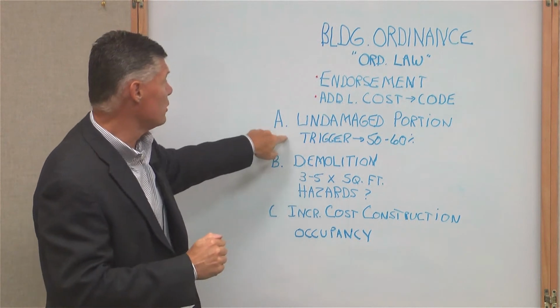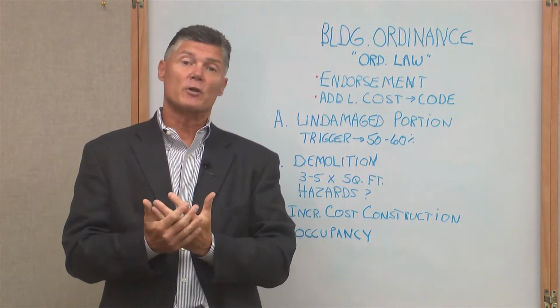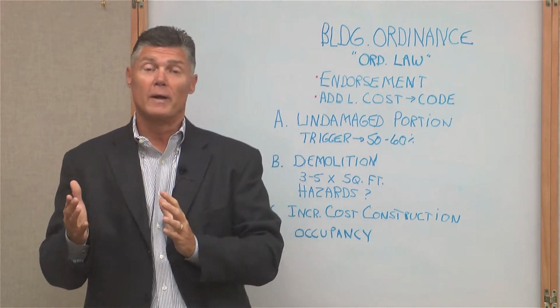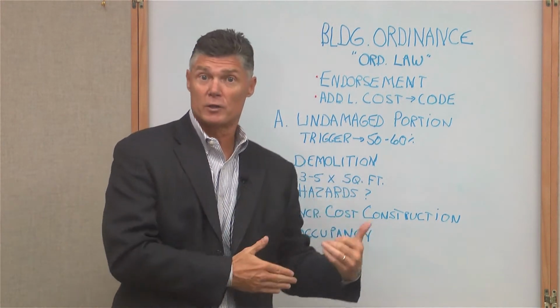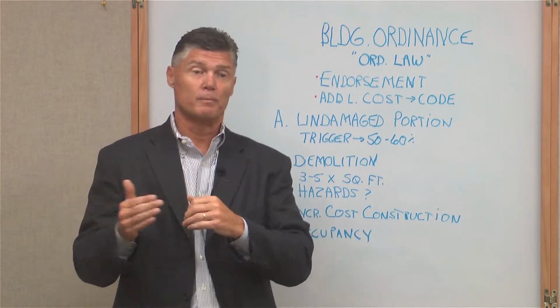A is the undamaged portion, and a lot of times what will trigger that is the damage to the building is 50% of the total square footage or more. If that's the case, oftentimes the undamaged portion needs to be torn down, the debris needs to be removed, and we're going to have to rebuild according to the new code.